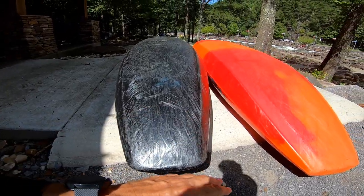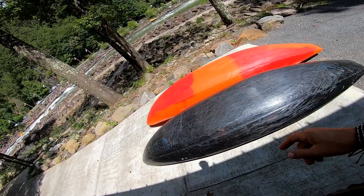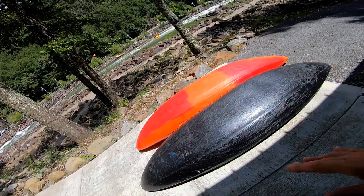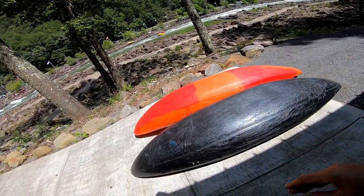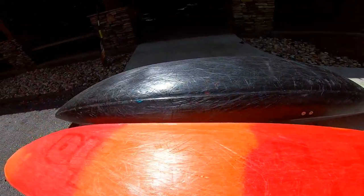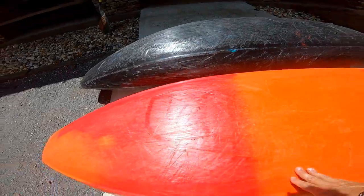Both of these boats perform extremely well. The Code definitely has the edge in the outfitting department, but you know what? No shame on Pyranha, because Dagger whips everybody's ass in the outfitting department. So take that for what it is. Yeah, so you can see both of them have a pretty flat hull. That's just where it's been sitting on my racks right there.